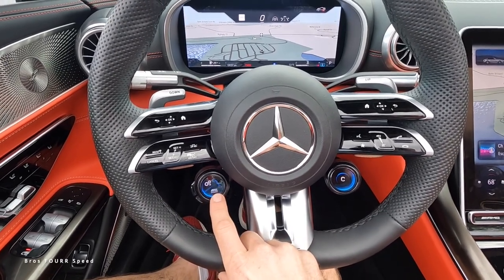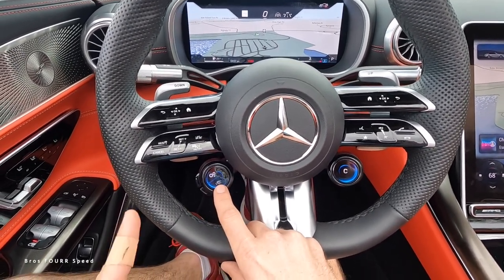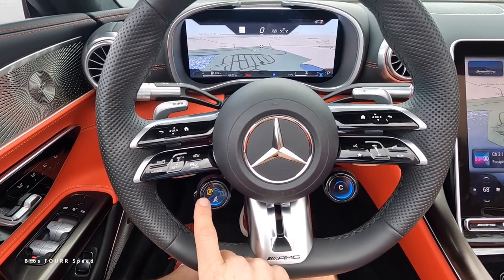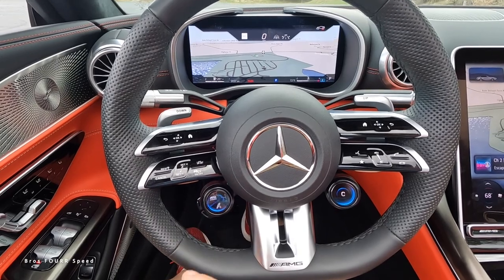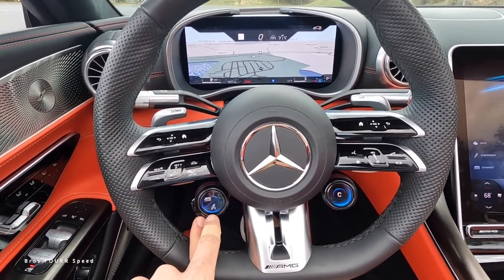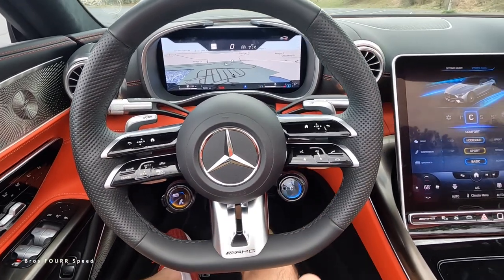So you can see you can go to your spoiler, your AMG dynamics, even raise the front lift. We can go do traction control, the suspension. You can do the same thing with the upper one. And then once you're on that, you just push this toggle underneath it and you can see that adjust. So very nice to have those shortcuts.